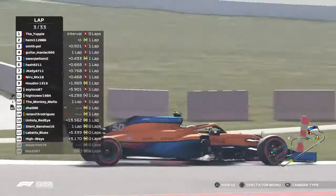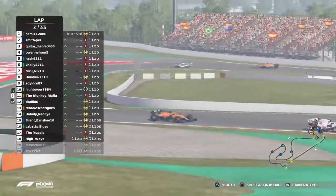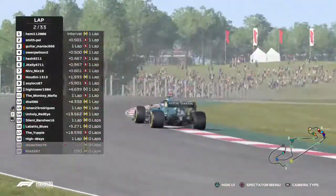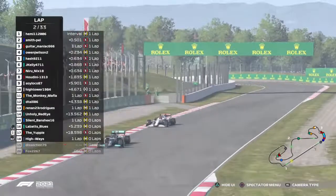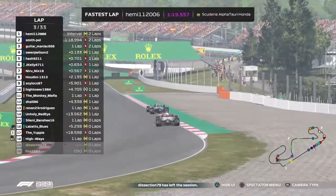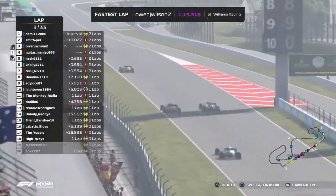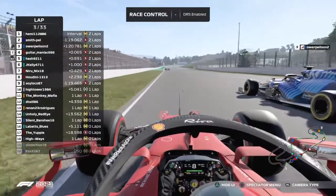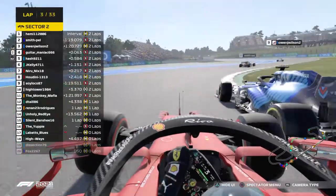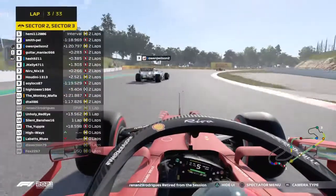Alright, Monkey Mafia right on the tail of Hightower. He's on the quicker compound, so he may be able to make this pass stick, no problem here. Yuppie hunting down the Mercedes. Owen Wilson taking the fastest lap there. We got a drag race going down into turn 1. DRS is enabled. Owen Wilson just a little bit ahead into the braking zone of Guitar Maniac, and he'll take P3.